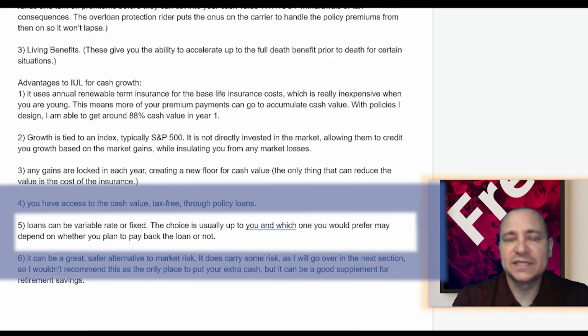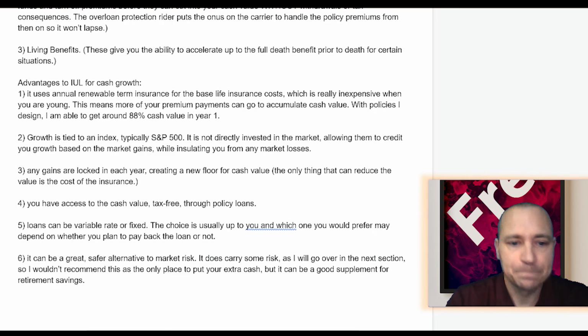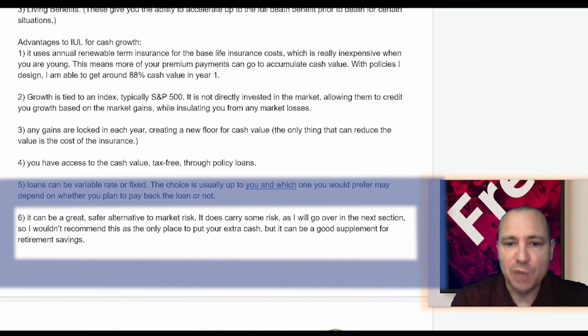When it comes to the types of loans that you get, though, whatever loan you have that's outstanding, the next loan that you take is going to be the same type of loan. So if you have a variable rate loan already and you borrow again, it's going to be at a variable rate. If you have a fixed rate loan already and you borrow again from your cash value, it's going to automatically be a fixed rate loan. You can't have a fixed rate loan and a variable rate loan out at the same time from the same carrier.